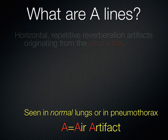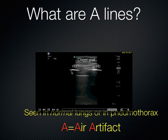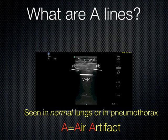Now, what we're looking for is the repetitive sign. So that's the chest wall up there, and we can see the rib shadows. This is using a linear probe. In this case, it's the L25, but it's a linear probe. And the distance from the chest wall down to this first line right here, that's the pleural line. And that pleural line represents the interface of the visceral pleura, or the pleura that's on top of the lung itself, and the parietal pleura, or the pleura that's on the chest wall.